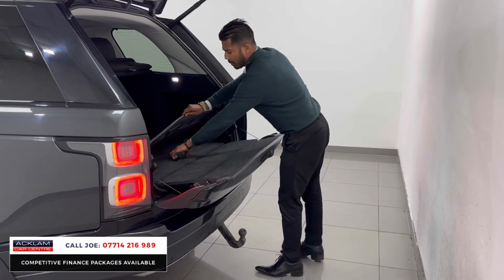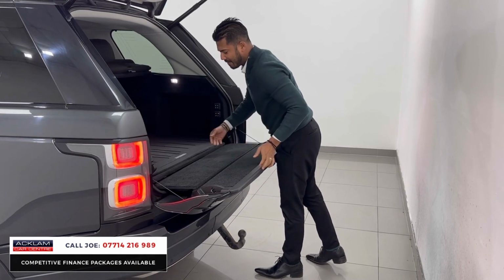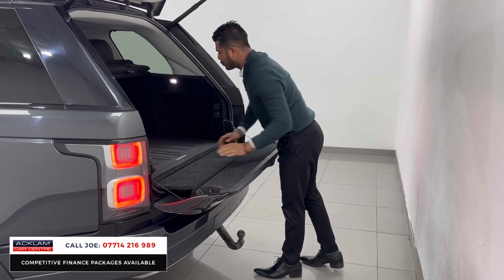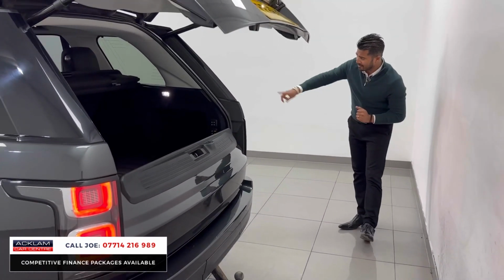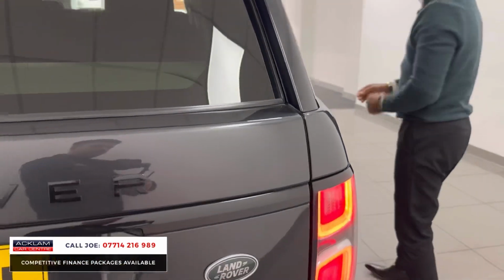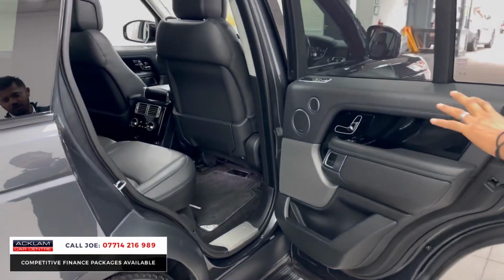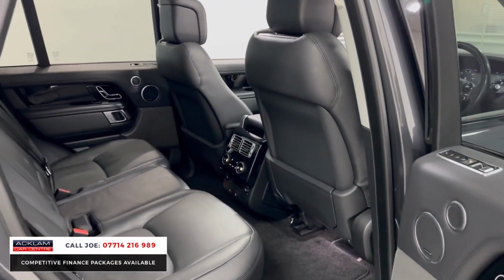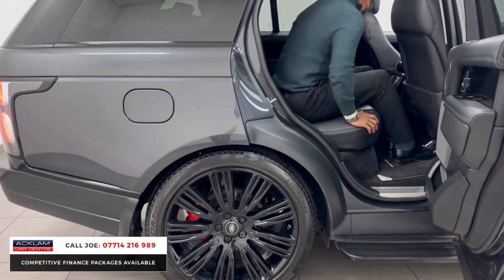Underneath here, you've got more cubbyhole space, and you've also got a spare wheel. It's only a space saver, but it's better than nothing, just to get you out of trouble. And like I said, you have got automatic tailgate as well. Same again this side, there's no dent, there is no scuffs on the bumpers, there is no scratches on the side of the car, nothing like that whatsoever. All the wheels are in perfect condition, there's no curb damage at all. Again, the backs of the seats, even the leather, which has all been looked after very, very well.